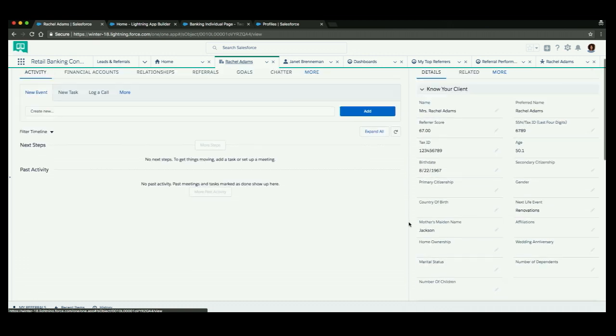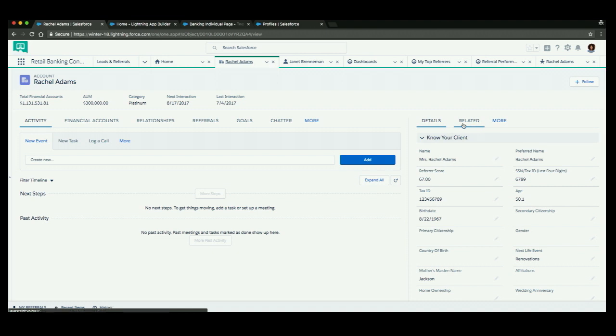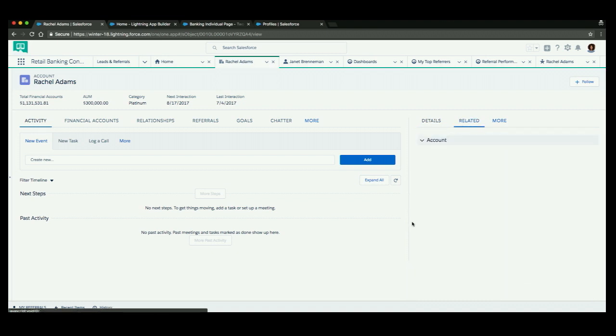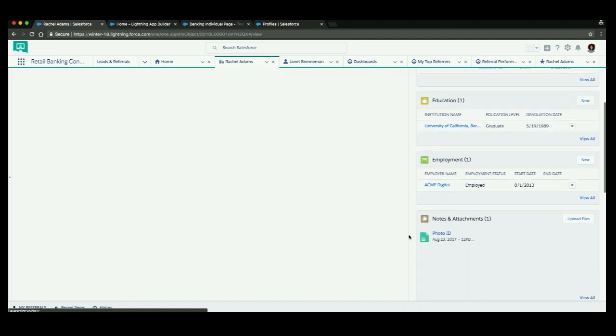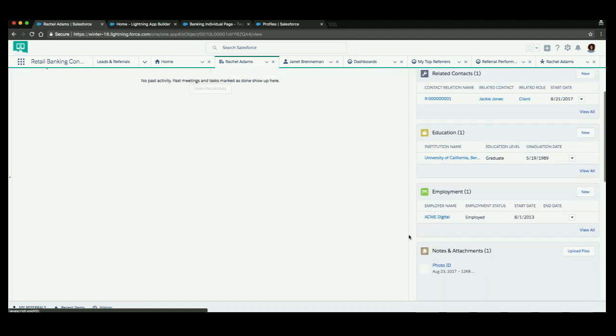At the very top on the right too, in related, can we see some of the other objects we've added as well? Yeah, absolutely. So here you will see a couple of the objects I talked about earlier, education and employment history, for instance. Great. So we're extending that single pane of glass right here. Anybody already familiar with the Financial Services Cloud client page, this is where it all is going to start appearing if you enable it.